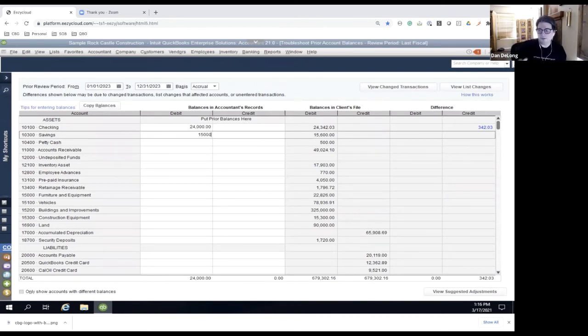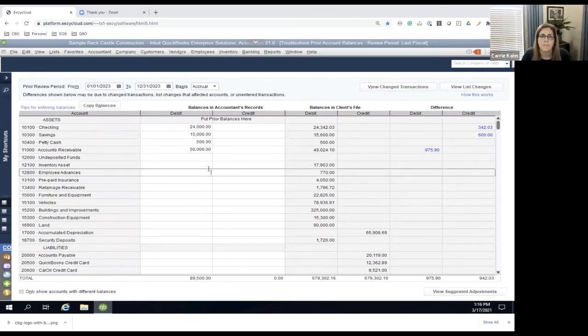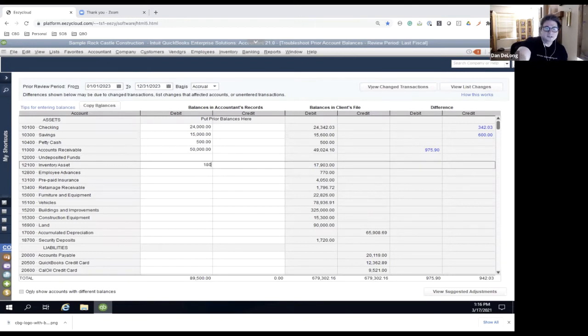So if you just go down the list and type in some numbers that you have, obviously you're using something to work off of in QuickBooks. As you type in numbers in there, you can see what QuickBooks is doing, and the differences are isolated. Right. And not only that, once you're done with all of this, there's an option there in the lower left, only show accounts with different balances.